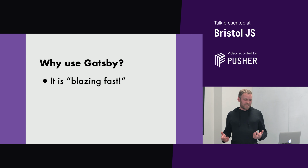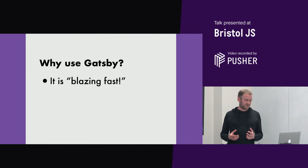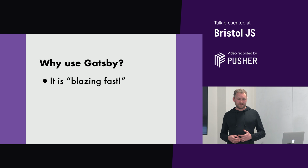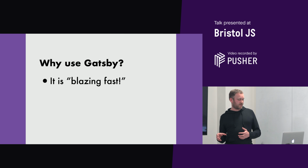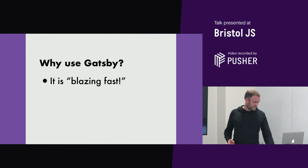I mean, as with any static site generator, Gatsby generates HTML files at build time. So these are then ready to be sent straight to the browser when a user requests them. This differs to server-side rendering, for example, which is when the HTML is created by the server at the time of request, and only when it's ready will it be sent to the browser. So that's always going to be a little bit slower than using static HTML files.